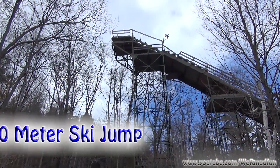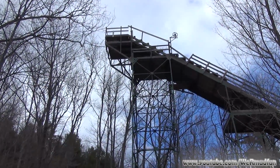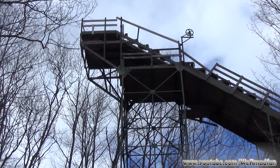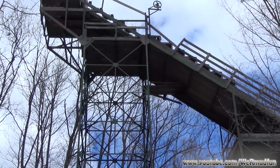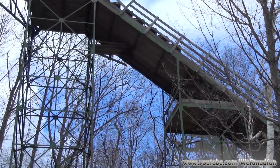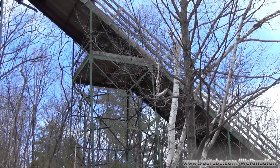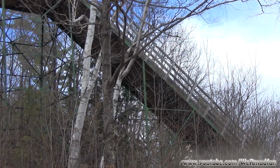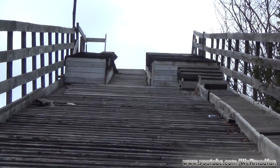So the initial plans for the Belknap Mountain recreational area was going to cost $300,000, and it was going to include a 60-meter ski jump, which you see in front of you. It was extended in 1976 to 70 meters, but when it was 60 meters, Torger Toko held the record of 251 feet coming off of this jump, and it was never broken. That was in 1941. His record wasn't broken until they extended it to 70 meters. So they named this in his honor, as he died a war hero. And here it is in all its glory, the 70-meter ski jump on Mount Rowe.